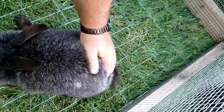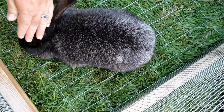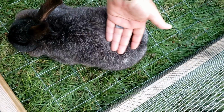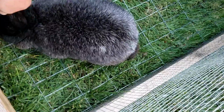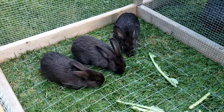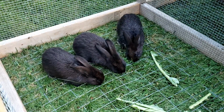But if you look at, this is one of our does. She's a very sweet rabbit. One of the cool parts about this particular breed, you can kind of see how dense the fur is. When you stroke the hair in one direction, kind of backwards, it will actually stay standing up until you stroke it back in the other direction. That's just a little trait about this particular type of rabbit, the silver fox.